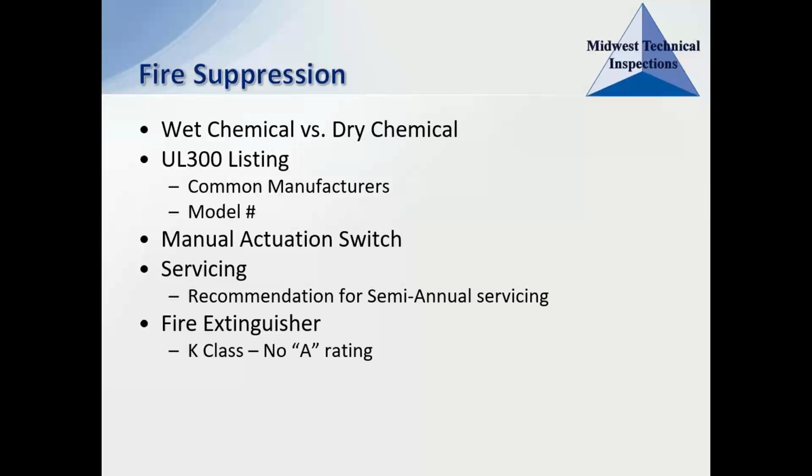Now, what does it mean to be UL 300 listed? There are a lot of different factors and components that go into that process. It's going to be looking at the type of chemical that's being used, the number of nozzles, the spacing of the nozzles, and where the nozzles are pointed. It's going to be looking at the sloping of the pipes going from the tank of chemicals to the nozzles, and at the actuation switches. So there are a lot of different things that go into making a system UL 300. To simplify things, we focus in on the chemical that's being used.